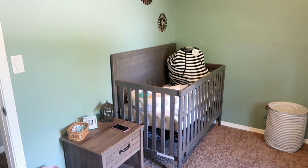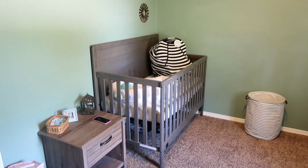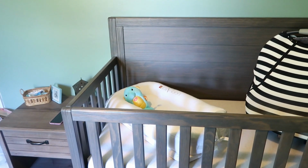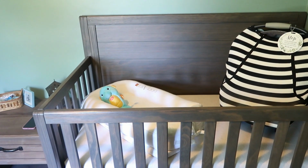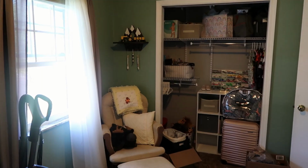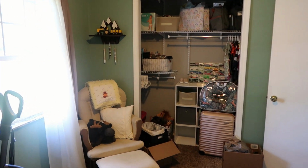So here is the room all organized and put together. I am really happy that this is not a chaotic mess anymore. We can actually like walk in here, see what's in here. As we get the last finishing things, we're not so overwhelmed. I'm really happy with how this turned out.